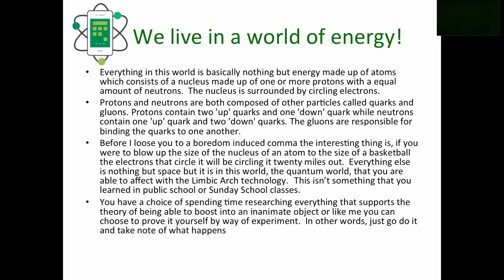Everything in this world is basically nothing but energy, made up of atoms, which consist of a nucleus made up of one or more protons with an equal amount of neutrons. The nucleus is surrounded by circling electrons. Protons and neutrons are both composed of particles called quarks and gluons. By the way, protons contain 2 up quarks and 1 down quark, while neutrons contain 1 up quark and 2 down quarks. It's really weird. Gluons are responsible for binding the quarks to one another.